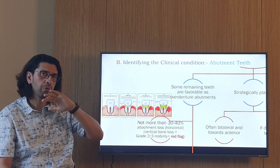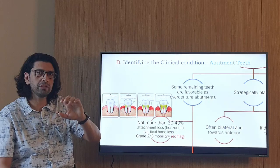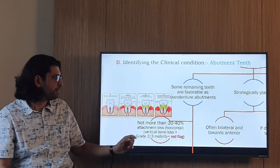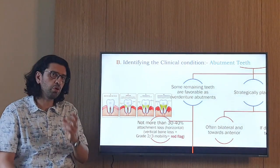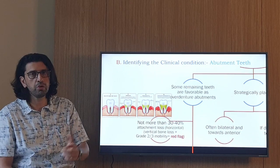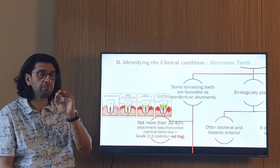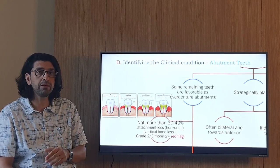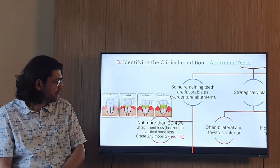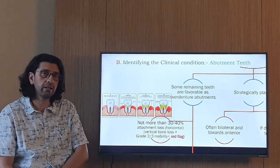Then you're thinking, okay, I'm going to decoronate this. So obviously that crown root ratio is going to drop, and so the mobility is not going to be much of a problem. So keeping that in mind, look for this. Obviously, when there's a vertical bone loss around a tooth that you think is going to be a good abutment, that is something you want to stay away from, because vertical bone loss is not really amenable to periodontal regeneration. So vertical bone loss with grade 2 or grade 3 mobility is definitely a red flag.